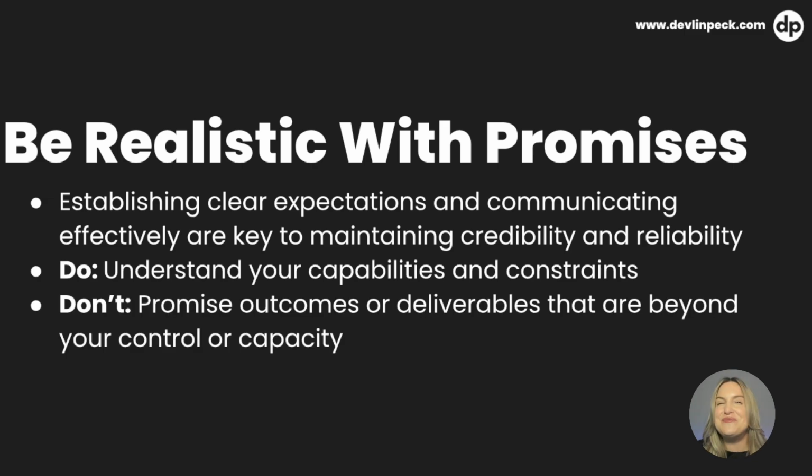So again, just don't make promises you can't keep. Don't promise outcomes or deliverables, or say you're going to do something that is completely beyond your control or capacity. Making sure that you can do this can ensure that you stay credible and reliable for your team and your clients. Now let's get into my final tip.